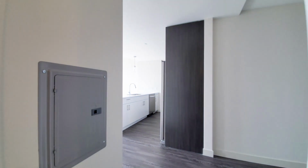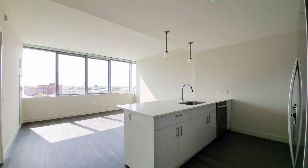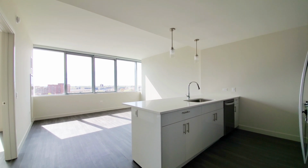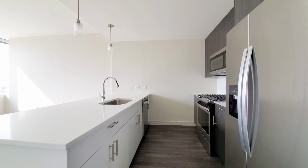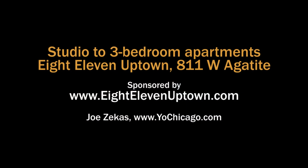Heading back into the living dining kitchen area. 811 Uptown has terrific amenities, great location. Everything here is new and it's the top of the line in Uptown. You really want to have this one on your must-see list when you're looking for a new apartment in Chicago's northern lakefront neighborhoods. Head to the building's website to see floor plans and near real-time rent and availability info.